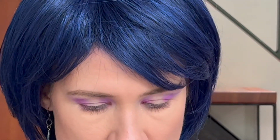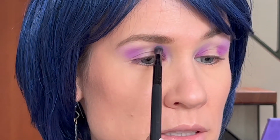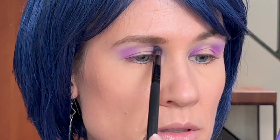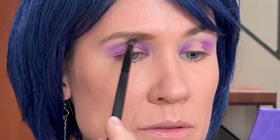All right, and then I'm gonna clean off that brush a bit and take this shade here called Circadian, I think. And with a pretty light hand, I wanna just connect kind of high up above my crease and in my crease. Connect those two shades or sides. A little bit cooler shade than the purple.